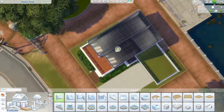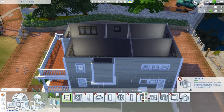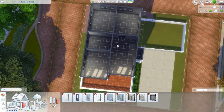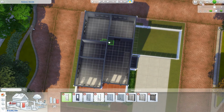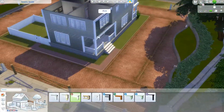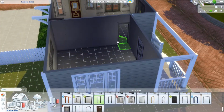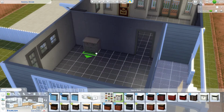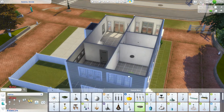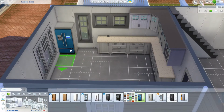This home does not have a laundry room, and also, oddly enough, it does not have a TV, but you'll see why in a minute once I start working in the living room. But it has pretty much everything else your Sim family will need. There are computers, and it's a full kitchen with fridge and sink and dishwasher and stove, all the necessities.